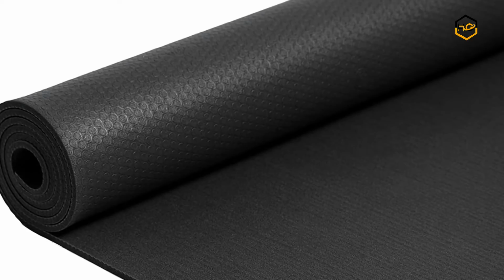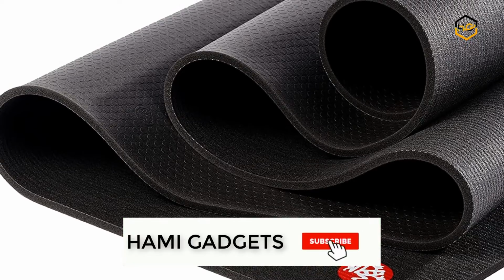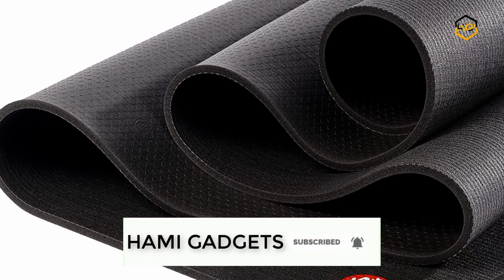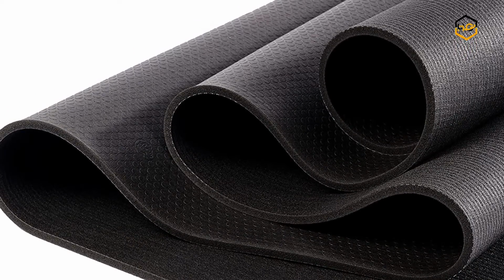At number 5 we have Manduka Yoga Mat. This professional quality, ultra supportive yoga mat is 6 mm thick. This ultra dense cushioning provides superior support, stability and joint protection. This 6 mm thick exercise mat provides cushion and support on any surface.